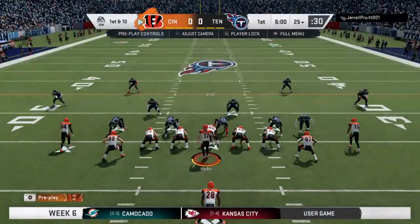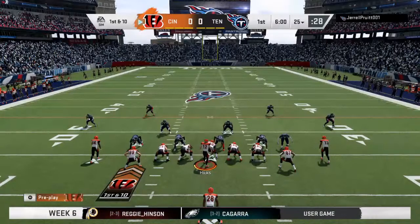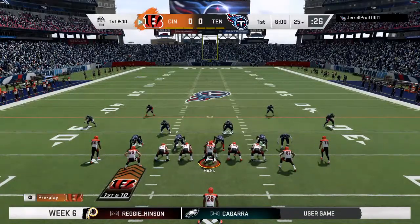On the set. 54's Mike. Check, check. Watch 54. Watch 54. Let's set a tone, fellas. Let's set a tone.